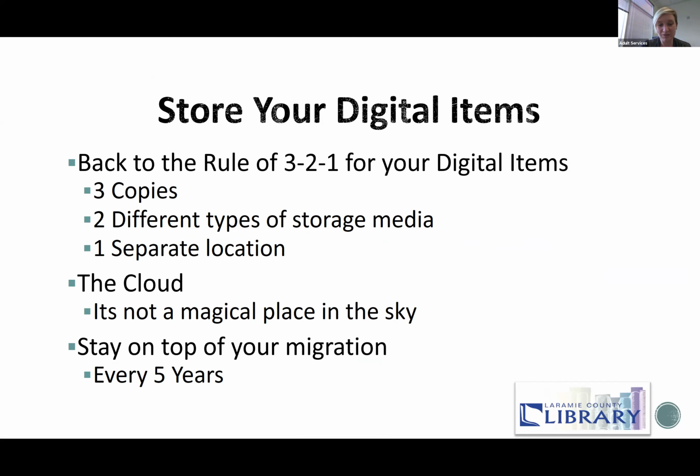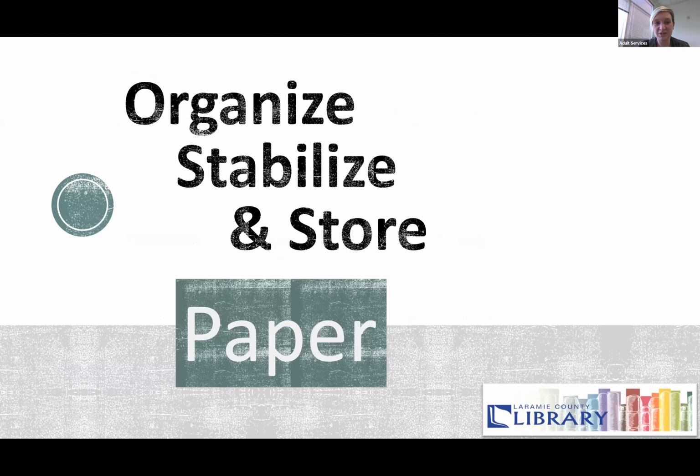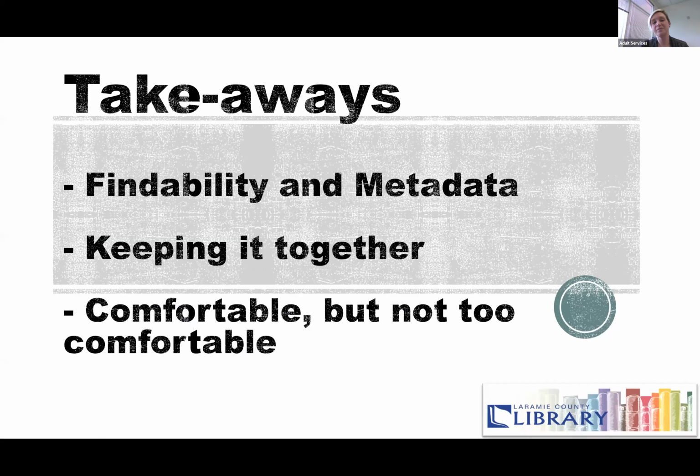Okay, so it looks like we've done all 3 of our material types, and we've gone through all 3 of the goals. Hopefully we have 3 tips to take away. We've organized, stabilized, and stored our paper and our special objects, and our digitals for the most part. Our takeaways here: making sure they're findable and have all their data with them. So findability and metadata, the information about that information. Keeping things together, of course. Minimizing the loss of information, keeping it together to stabilize, keep things safe from harm. Keeping it comfortable, but not getting too comfortable in storage, and setting aside for future use.